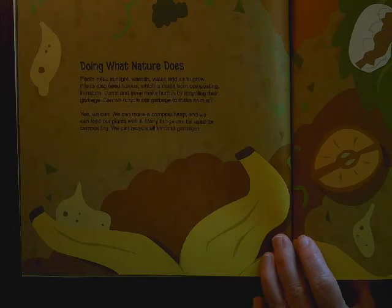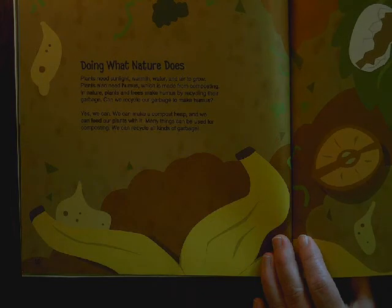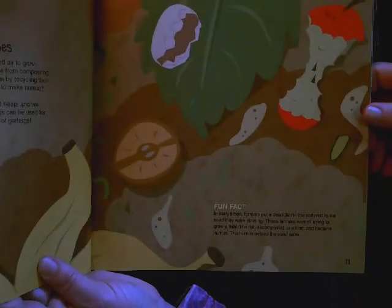Doing what nature does. Plants need sunlight, warmth, water, and air to grow. Plants also need humus, which is made from composting. In nature, plants and trees can make humus by recycling their garbage. Can we recycle our garbage to make humus? Yes, we can. We can make a compost heap and we can feed our plants with it. Many things can be used for composting. We can recycle all kinds of garbage.